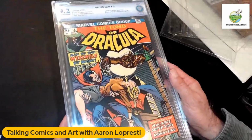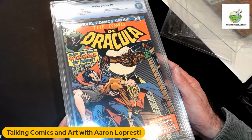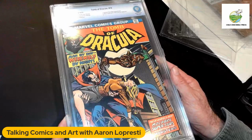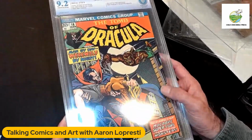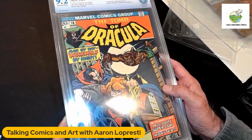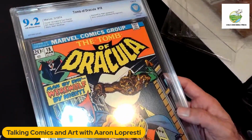Why is this book significant? It's the first crossover between Tomb of Dracula and Werewolf by Night. So it's the first meeting of the two characters. And the second part to this story is continued in Werewolf by Night number 15 or 16. I can't remember off the top. I think it's 15. This is, of course, by Gene Colan, inked by Tom Palmer on the inside. Gil Kane, inked by Tom Palmer on the cover. Story by Marv Wolfman. So it is a significant appearance.